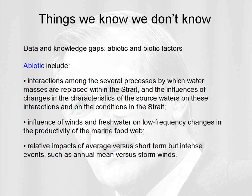But there are, of course, things that we know we don't know. And these are the things that came out of our ERI program, which were obvious knowledge and data gaps. So, sorry. So if I push the right button, there we go. So these include, of course, abiotic factors. And so there are some listed here.